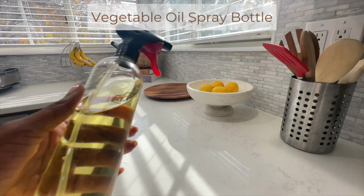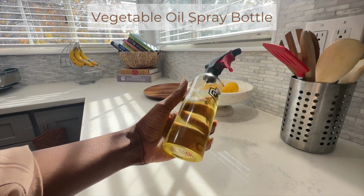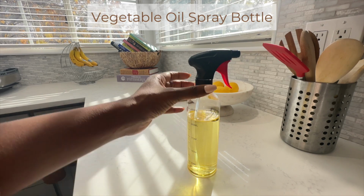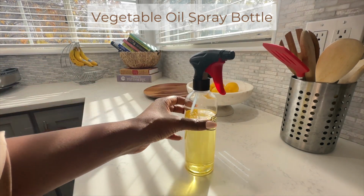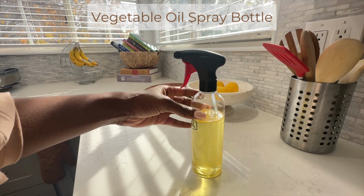However, olive oil burns quickly, and it's not the best thing to cook with. It's good to add to food and things like that. So I use vegetable oil to actually heat things up, to cook things. And instead of buying that Pam spray or any kind of oil sprays, which are convenient, I can just pour my avocado oil or my vegetable oil into this spray bottle and just spray when I need it.